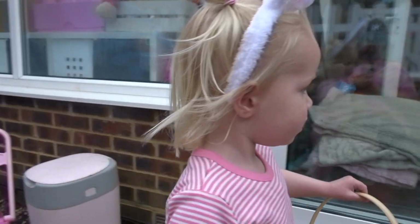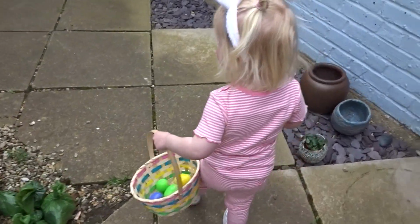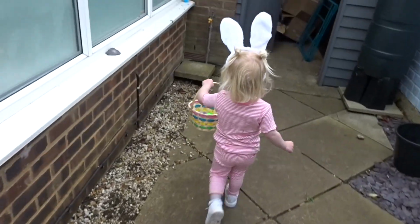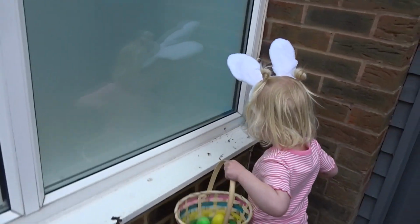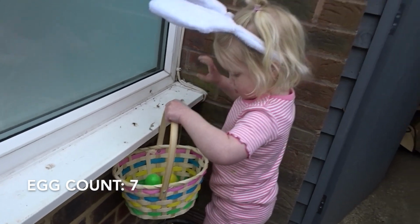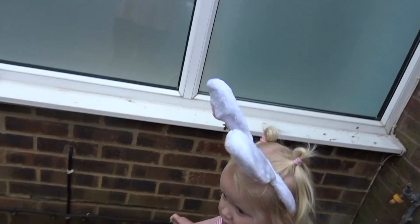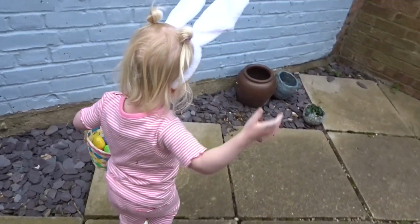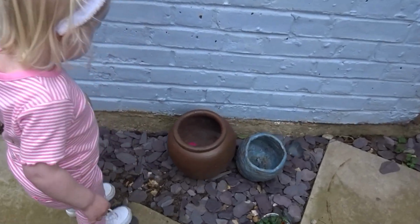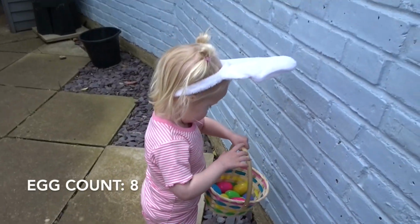Over there! Or maybe even three more. Have a look round here. Where? Oh, a blue one. Can you reach? Good job. Okay, two more. There's one more around here. Have a look. Bunny ears. Is there one? Well done.